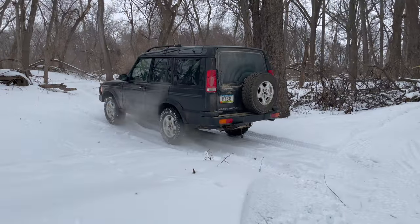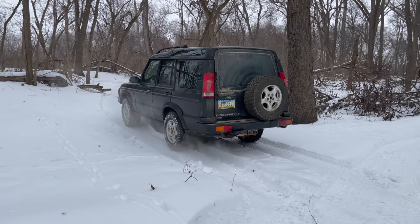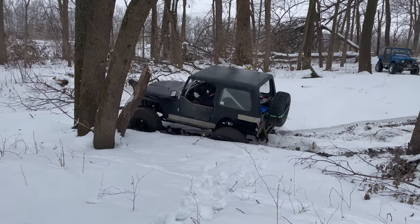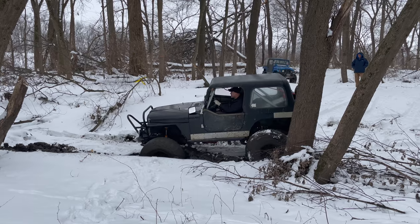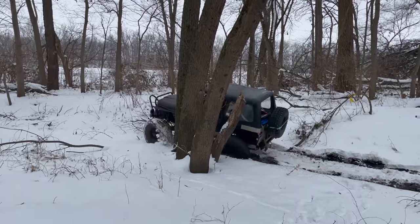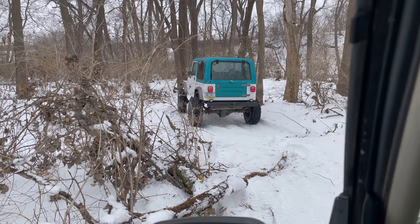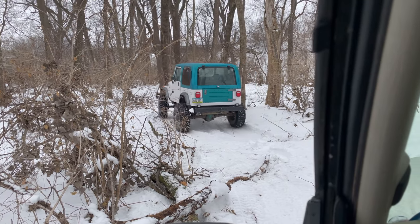Another Disco 2 has joined us now. Haven't got to see him in action yet. We'll find out how well this one's doing. Believe how good this Land Rover is doing. It is doing surprisingly good out here, especially compared to some of these rigs that are very prepared.